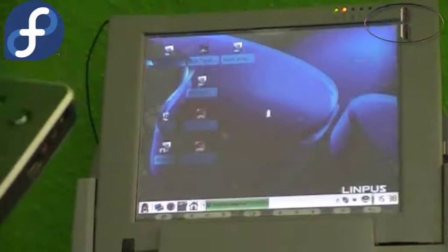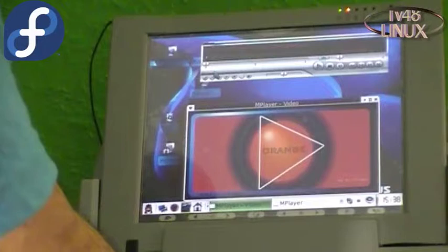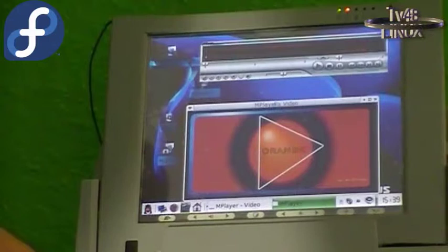I hope you can see it a little bit. This media player is called media player, and you can just play. Oh, this is the equalizer. Let's play a song, okay? Let's try to play a song.